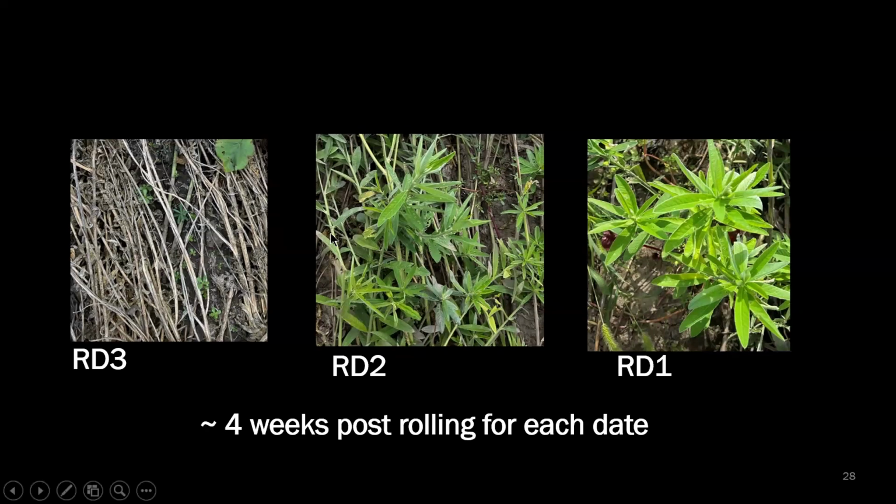Roll date 2, we had some of that. That was about 70 or so days after seeding, and again, we're still seeing some sun hemp bouncing back. Roll date 3, while we still saw sun hemp bouncing back, we saw the most potential for success at this later date, which was 80 or so days after seeding. And so the question is, if sun hemp can be successfully rolled, but only in August, well, that was August 14th, is there even time to grow a vegetable crop?